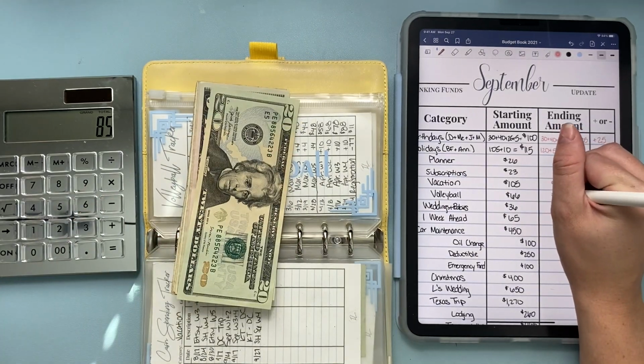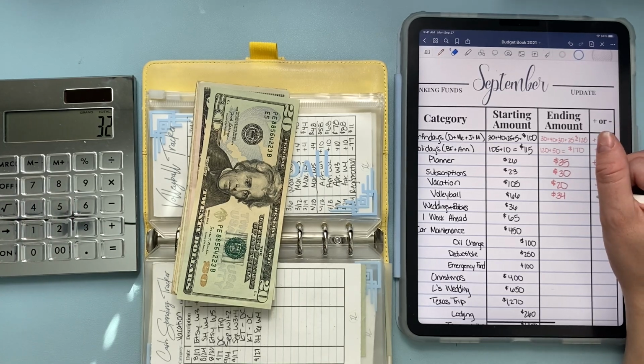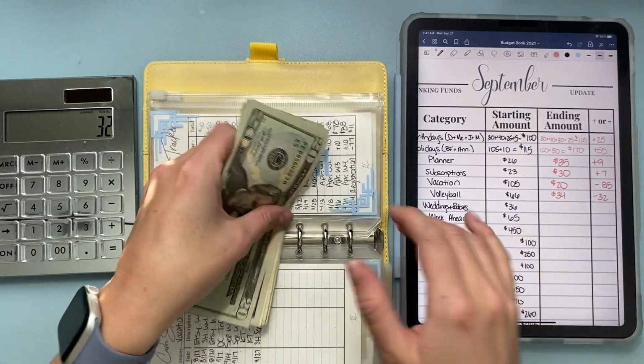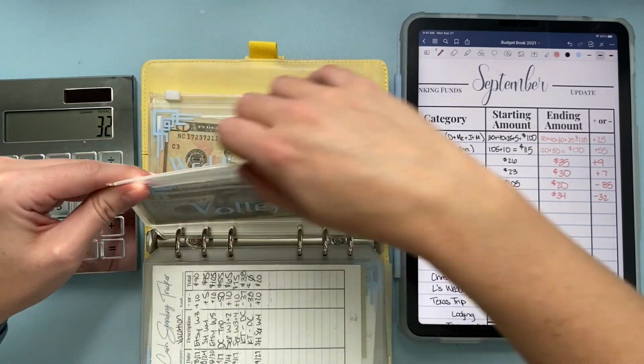And that is because I had a registration due. So we went down by $32. Which is pretty good, seeing as how my registrations are like 70-something dollars.